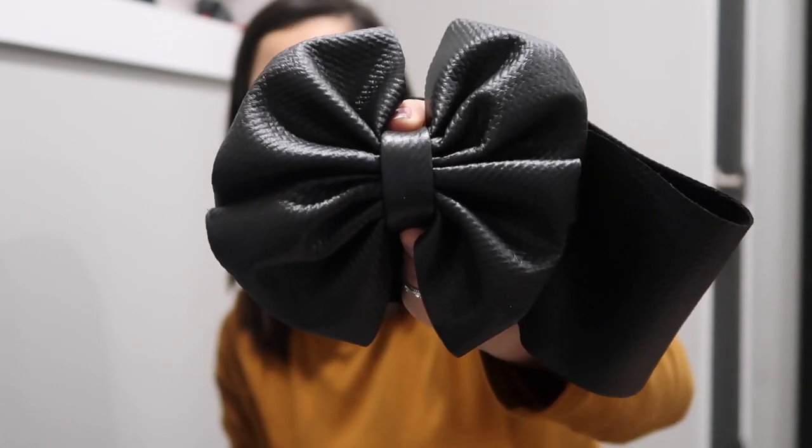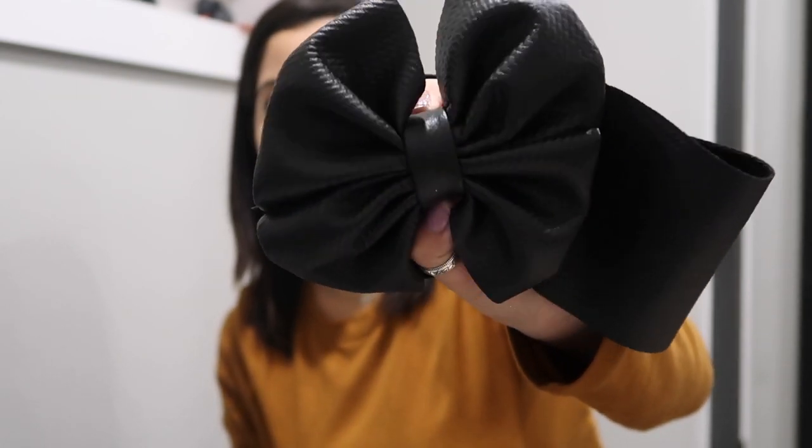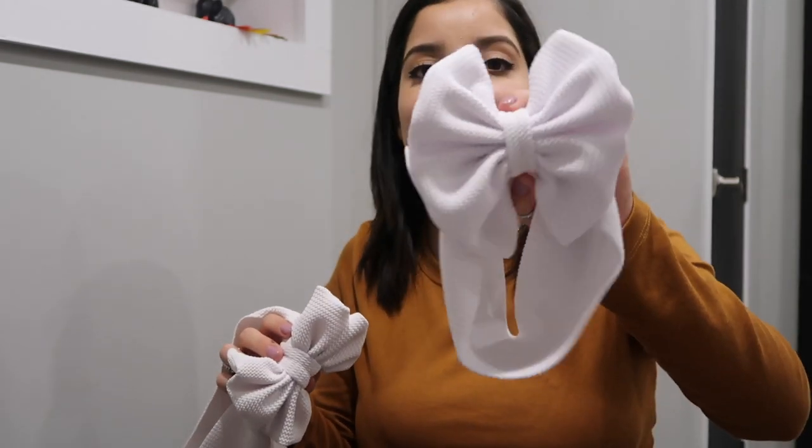I've had these bows for over a year and a half, maybe 2 years, I don't even know. I've had them for a while, but she has velvet, green, white. I actually got Stella her own white one, so as you can see, this one has been used. But yeah, how cute. I got Stella some.